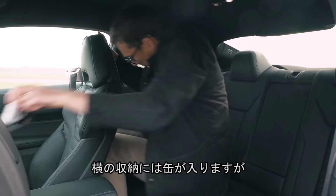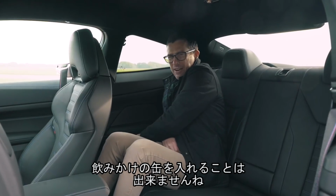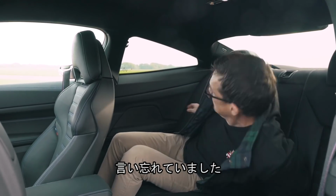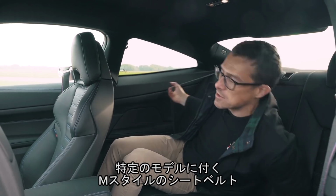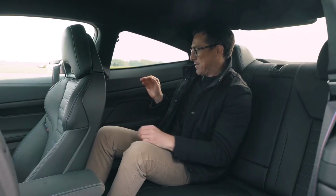See if I can fit my can in it. Just about. So you're not going to want to carry a can once it's open like that, are you? It's going to end up messy. One thing I forgot to point out to you is this, look. With certain models, you can get the M-style seat belts. I love that. Very nice.